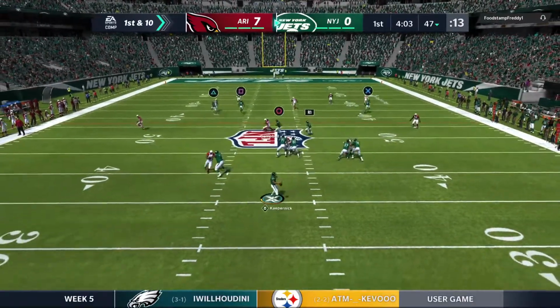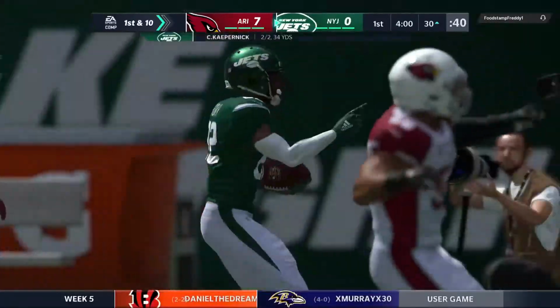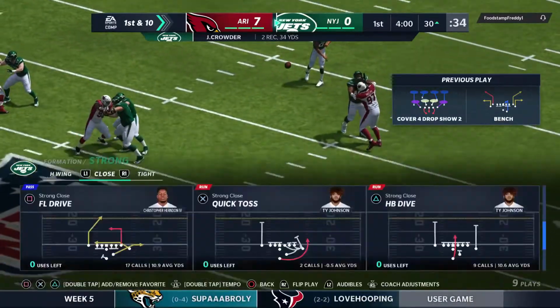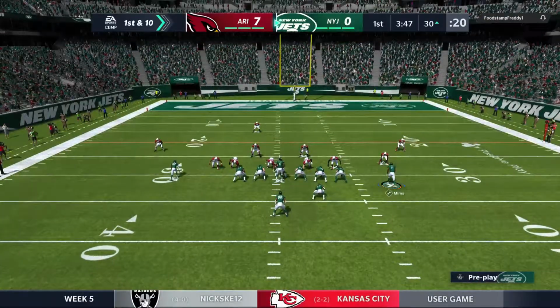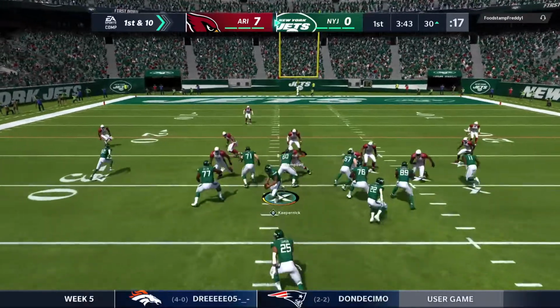Shotgun snap now for Kaepernick. He's got a man. That's caught left sideline, and they'll get this to the 30-yard line before crossing over out of bounds. 23 yards on the play. So into Cardinal territory now. It's 1st and 10 at the 30-yard line.